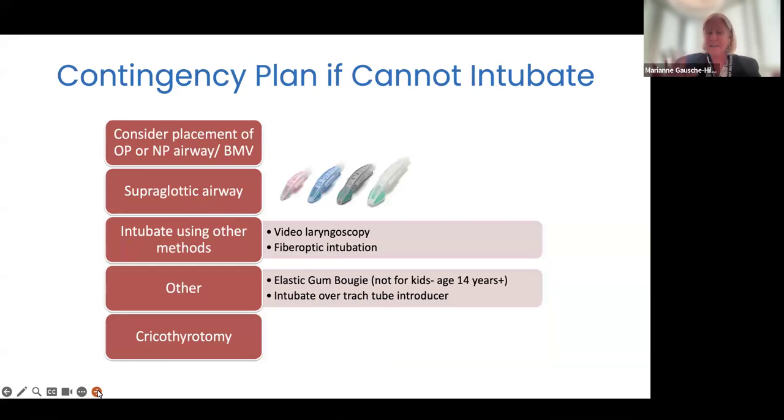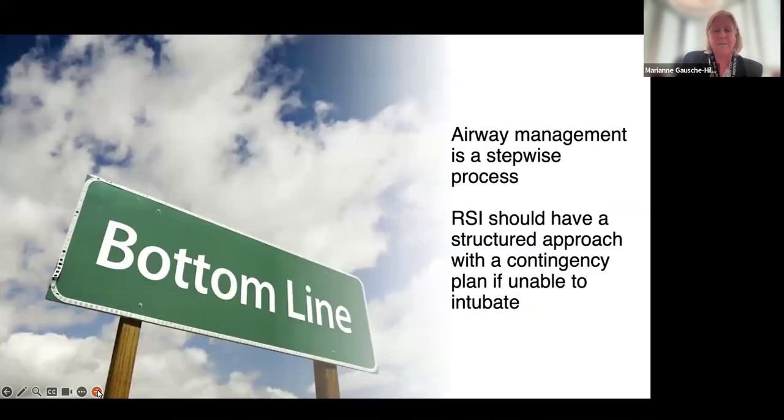And then finally, you got to have a backup plan. So it's generally going to be bag mask ventilation. Supraglottic airways are inexpensive. You should have it as part of your difficult airway kit. And iGel I find super easy to use, or LMA also. And then other methods are listed there for you. Hopefully you don't get to cricothyrotomy, but if you cannot bag, you can't intubate, and you cannot use supraglottic devices, it would be a consideration.